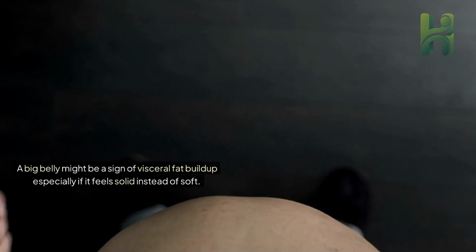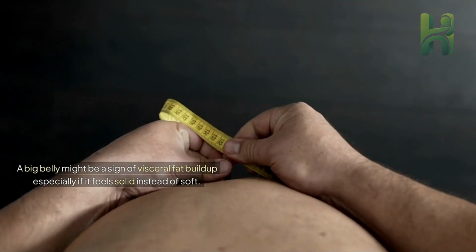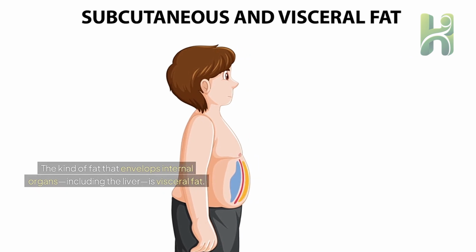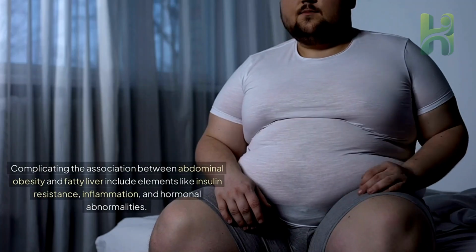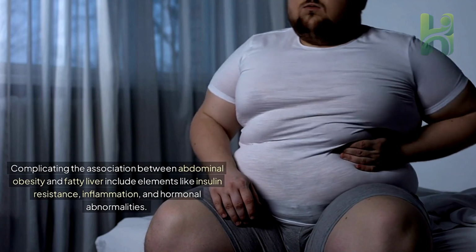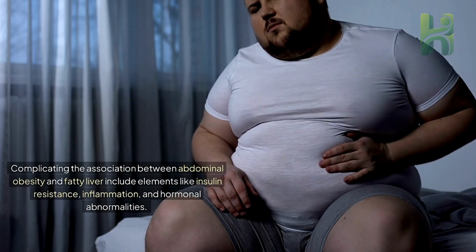A big belly might be a sign of visceral fat buildup, especially if it feels solid instead of soft. The kind of fat that envelops internal organs, including the liver, is visceral fat. A fatty liver condition may result from this fat accumulating around the liver. Elements like insulin resistance, inflammation, and hormonal abnormalities complicate the association between abdominal obesity and fatty liver.